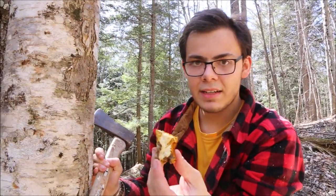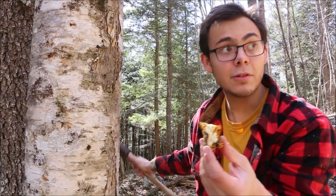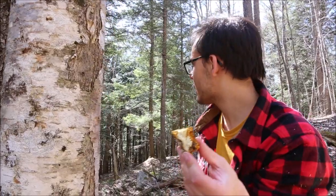This is the active mycelium growth. We're just going to bring it right over there to a fellow birch tree, and plug it, and we're going to see if the chaga takes to the tree.